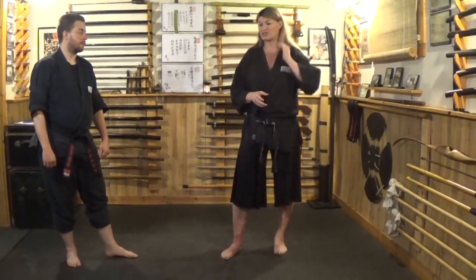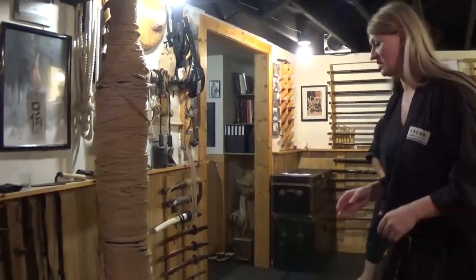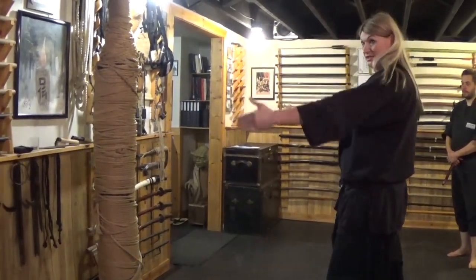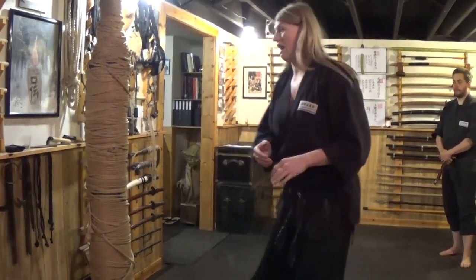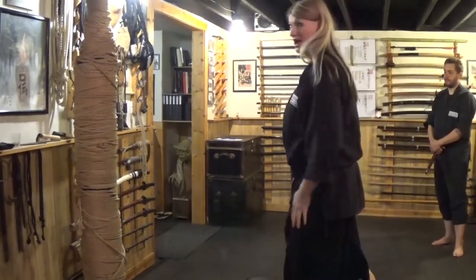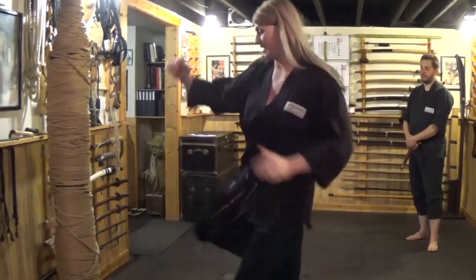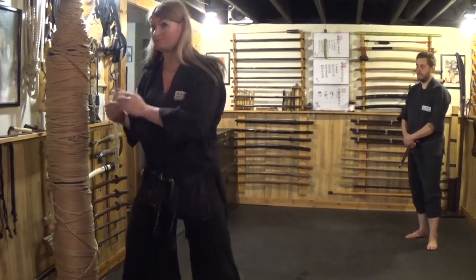I would venture to say that if I ask you guys to kick this pole, the kick that creates the most distance, if I needed to get out of Dodge, someone's trying to really hurt me, is a kick like this. That's going to send them that way. It gives me a more probable chance of evasion than doing this and then getting closer, right?